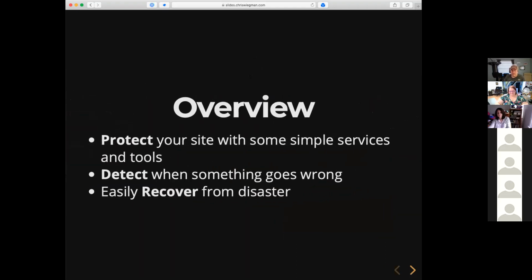Enough about that. Let's get into the meat and potatoes of this. So tonight we're going to talk a little bit about 3 different types of ways to look at your security. We're going to talk about protecting your site with some simple services and tools. This is the stuff you're used to seeing, install a security plugin, do this, do that to protect it. But it's not the only part of this. So we're going to branch out into detecting when something goes wrong, and then some tips in order to help you easily recover when something happens.